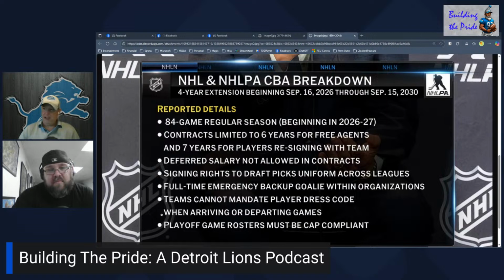But the one that I find most interesting, and it was a huge deal: playoff game rosters must be cap compliant. It's huge because there were a couple of teams, the Tampa Bay Lightning being the biggest one in recent memory. I think Florida's been that way. If you are injured, your contract doesn't count against the cap during the regular season, right? So if the cap's $100 million and you're exactly at the cap, but your $20 million guy goes down, when he's on injured reserve, you have $20 million of cap available. So you can go out and get a replacement and fill that up. Cool, you're still under the cap, even though technically you're over because your guy's on injured reserve.